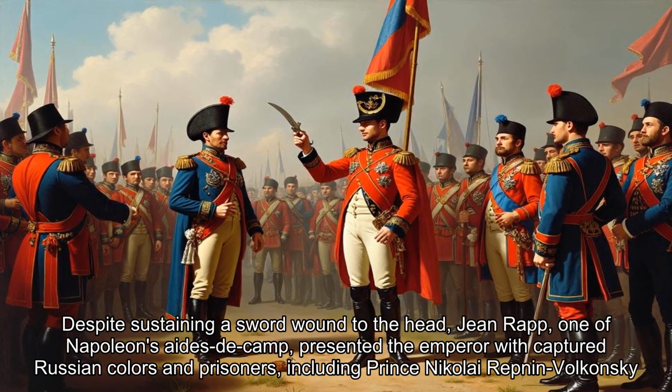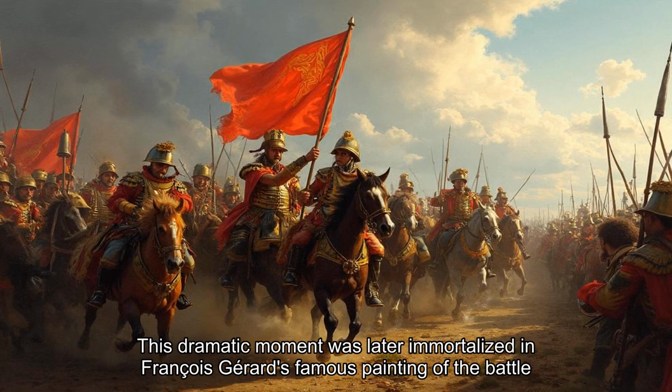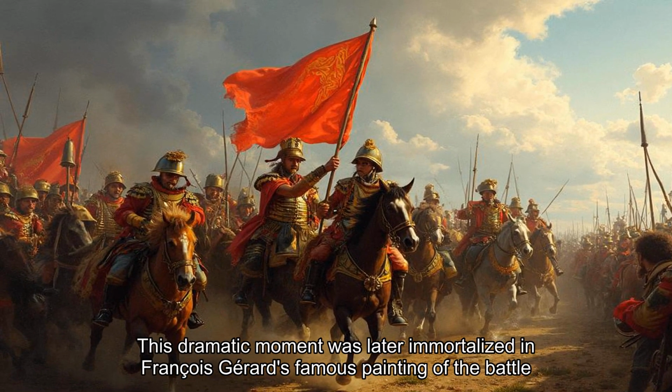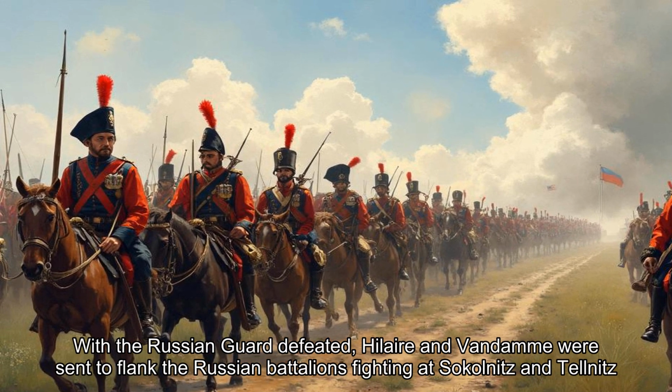Despite sustaining a sword wound to the head, Jean Rapp, one of Napoleon's aides-de-camp, presented the Emperor with captured Russian colors and prisoners, including Prince Nikolai Repnin-Volkonsky. This dramatic moment was later immortalized in François Gérard's famous painting of the battle. With the Russian Guard defeated, Hilaire and Vandamme were sent to flank the Russian battalions fighting at Sokolnitz and Telnitz.